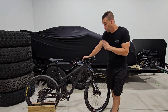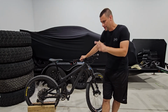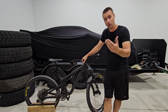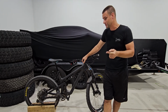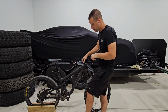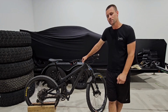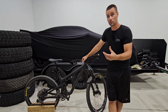So what we're going to be doing today is throwing on an MRP lower bash guard, rock guard thing. Now this bike feels outrageously long, low, slack, all those words that modern mountain bikes are, versus my 2012 Walmart Mongoose, and I feel really, really close to the ground. So Yeti for '24 has put a really nice bash guard, rock guard on the lower frame section, so I'm just going to kind of complement that with an MRP lower chainring bash guard, rock guard.